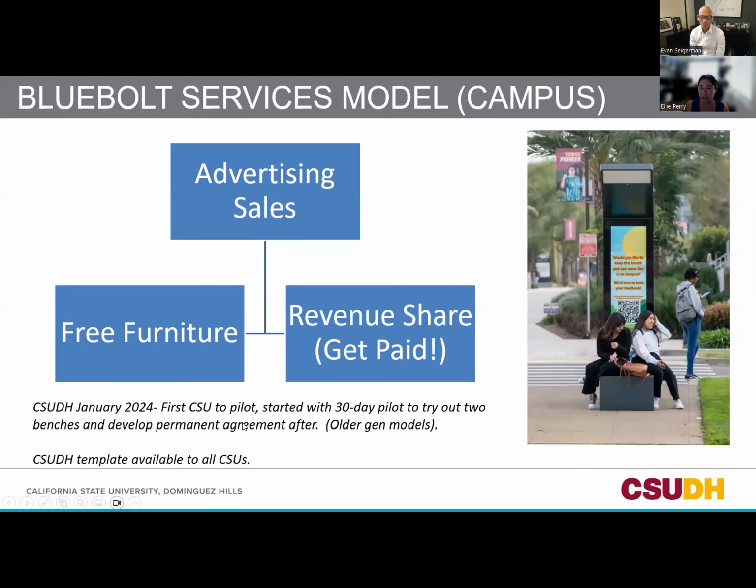So, Cal State Dominguez Hills, I won't bore you with all the information of who we are. Suffice to say, we're located in the Los Angeles region. We're one of the 23 CSU campuses here in California. We were the first to adopt this or respond and actually develop an agreement around this very unique model. So if you're on this call and you haven't heard about what Bluebolt is offering, essentially, you get that advertising email saying, oh, you could get free furniture and actually get paid for it.